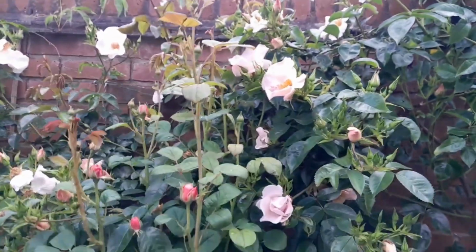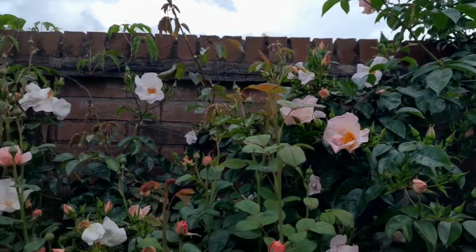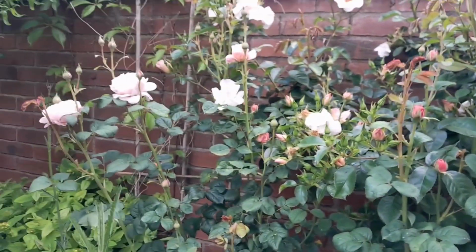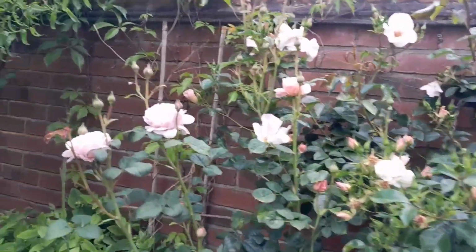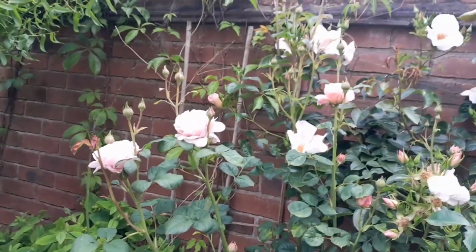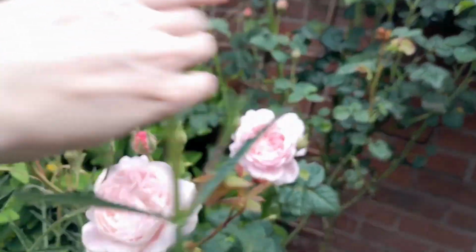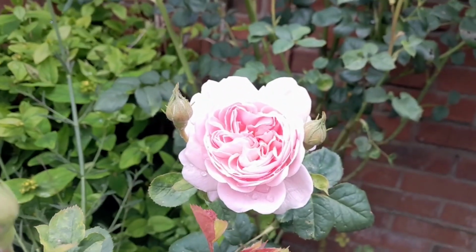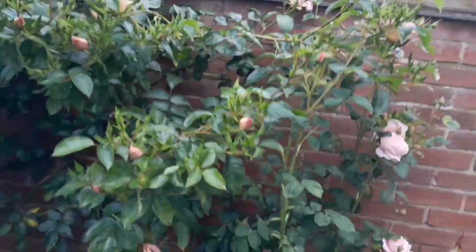Ooh, and Simple Life is also looking lovely. I love the flower buds on that one. Lots and lots of buds. Can't get much closer because these geraniums are in the way. But hopefully you can get a really good view of them. They are absolutely stunning this year. So I can see I'm going to have to do a little bit of deadheading in a week or so.